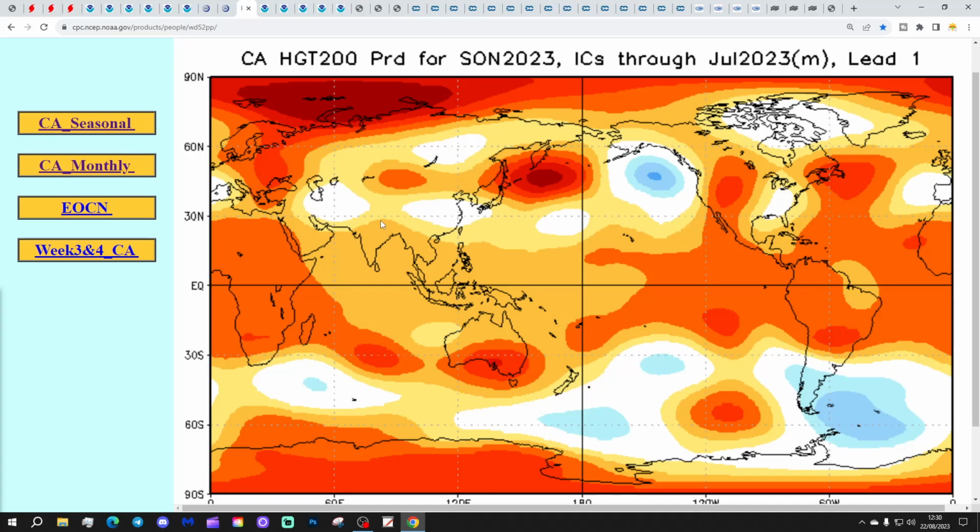Pattern Peng next. So these are analogue forecasts. Pattern Peng is looking at sea surface temperature anomalies in any given month, in this case during July of 2023, and then creating an analog based forecast based on those sea surface temperature lines going forwards.